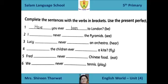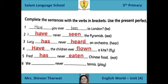Now, complete the sentences with the verbs in brackets. Use the present perfect. Number 1. Have you ever been to London? Number 2. I have never seen the pyramids. Number 3. Lucy has never heard an orchestra. Number 4. Have the children ever flown a kite? Number 5. Fred has never eaten Chinese food. Number 6. We have never played tennis. Excellent.